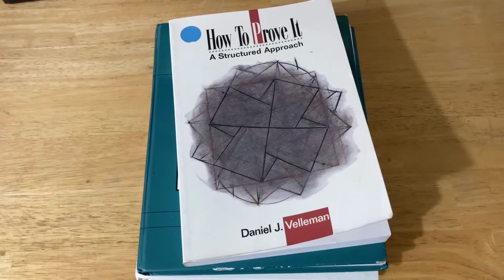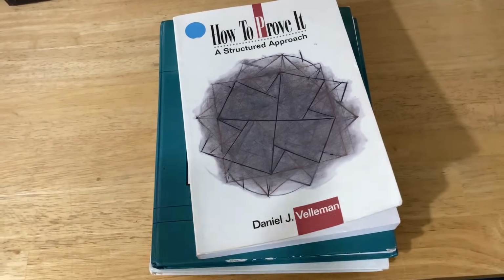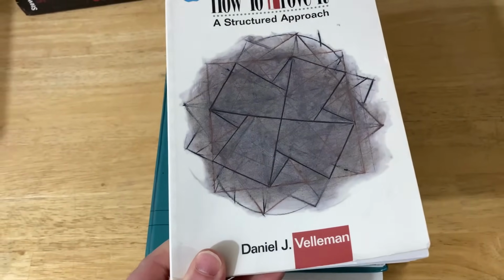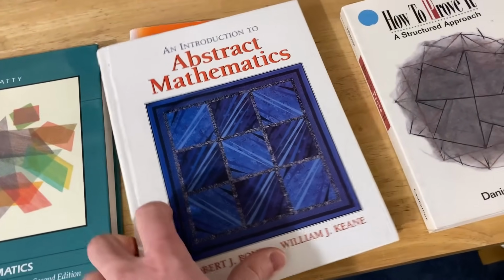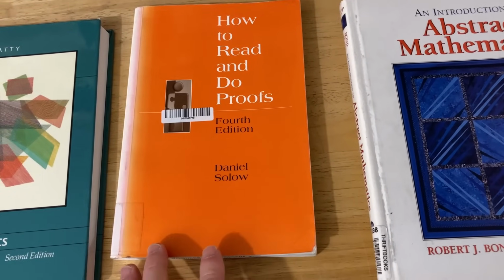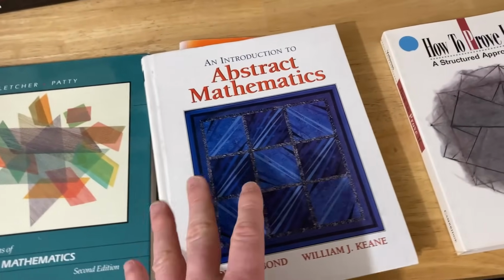Finally, the third way to get started with math is to just jump into the proof writing, which I think is super fun. So here we have a couple books. We have How to Prove It, A Structured Approach by Daniel Velleman. We have Foundations of Higher Mathematics by Fletcher and Patty, An Introduction to Abstract Mathematics by Bond and Keane, and How to Read and Do Proofs by Daniel Solow. So all of these books are awesome. Let me just talk about each one briefly.